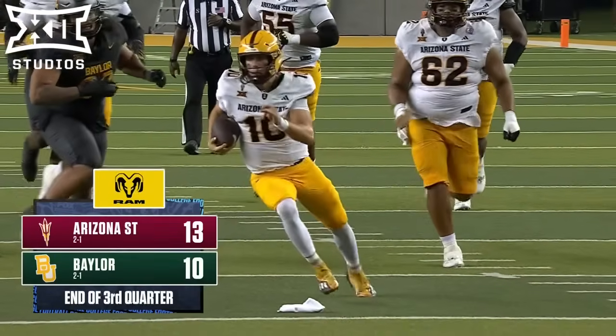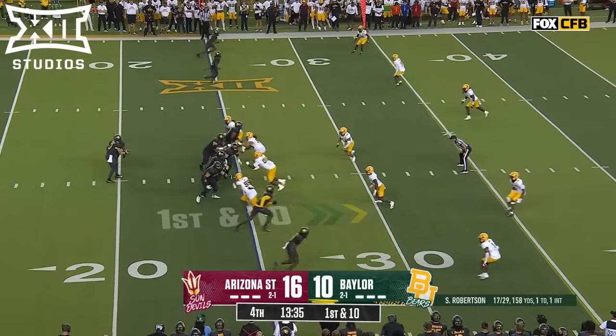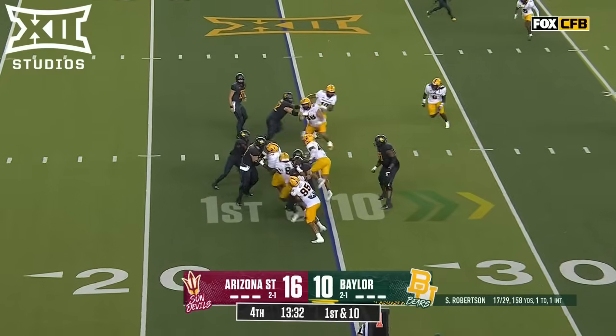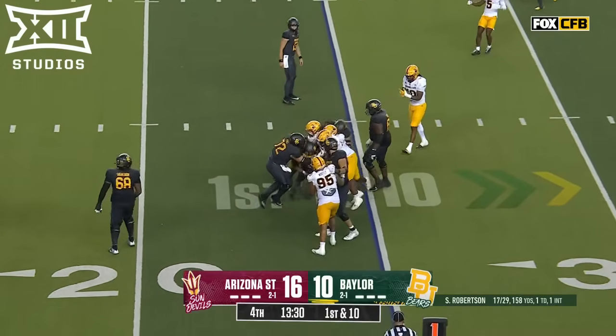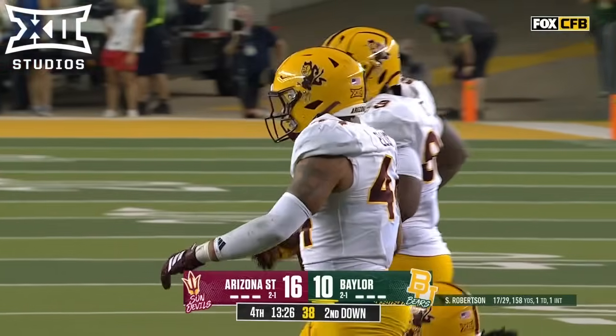Stay where you are. Those defensive plays in the third quarter by Baylor to hold this to a one-score game have been magnificent. And now it's time for Sawyer Robertson to talk about what he can do with Superman's cape.